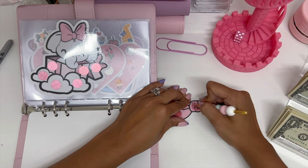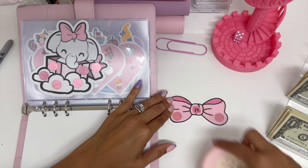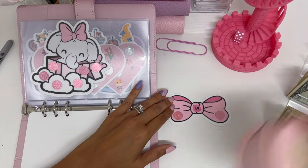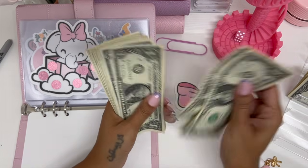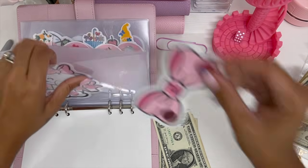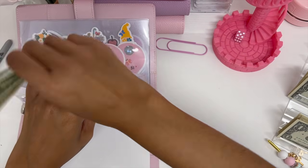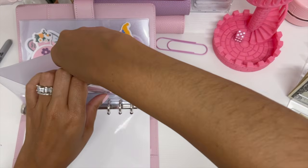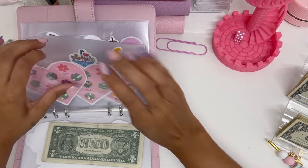Girl. All right, 4. This is my crap on my desk. 1, 2, 3, 4. Going in here. So we have this. Our first $4. And these are all available in my shop. All right, so we got this one right here.